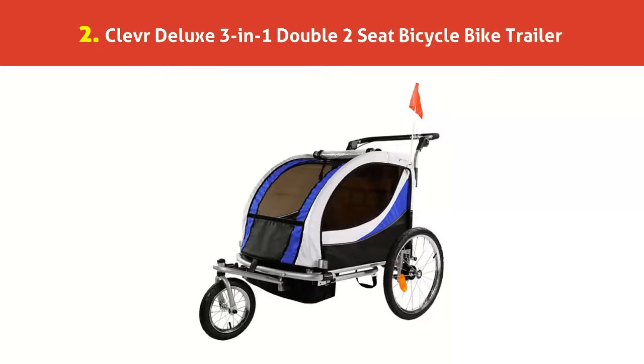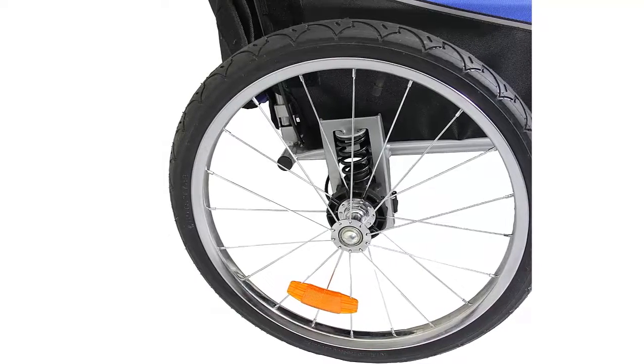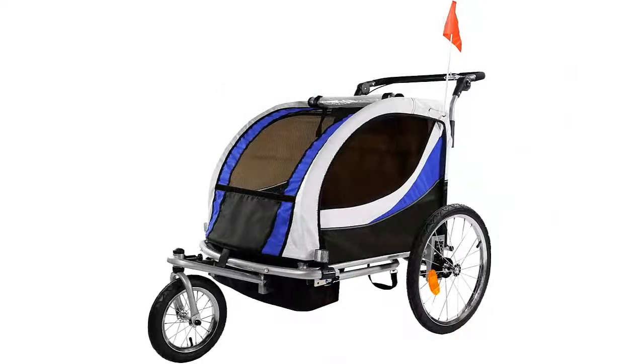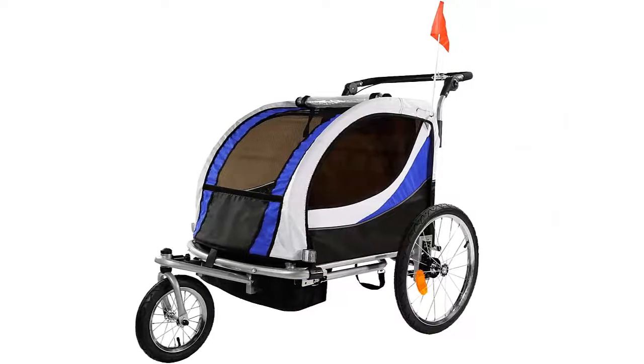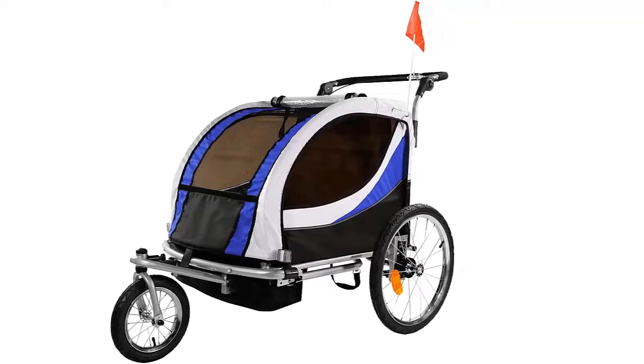Our list at number 2. Clevr Deluxe 3-in-1 Double 2-Seat Bicycle Bike Trailer. Use as a bike trailer, stroller, or jogger, the convenient 3-in-1 design converts into a bike trailer, stroller, or jogger. It has a removable pivoting front wheel, great to use around the neighborhood, zoo, park, amusement park, sidewalks, or trails.